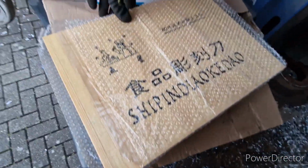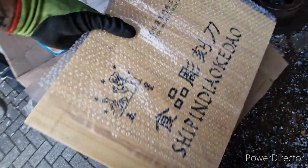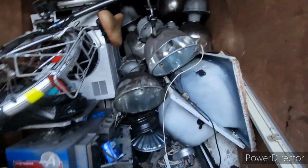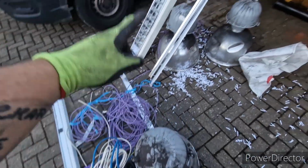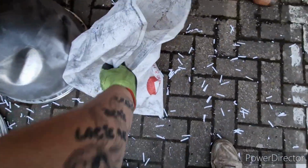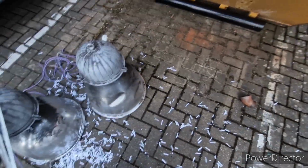All these are brand new vegetable and fruit carving tools. Funny looking little tools in there. I'll show you them, but not now. But I've just picked up all them lights, and then there's more, plus a bucket of cable, plus more cable, plus a light, plus whatever else they left. Bit of copper and brass in the bag. Happy days. Right, get these loaded up.